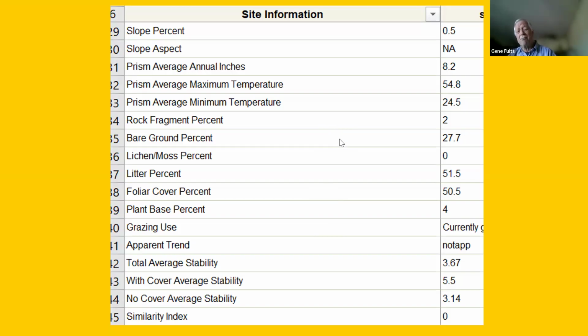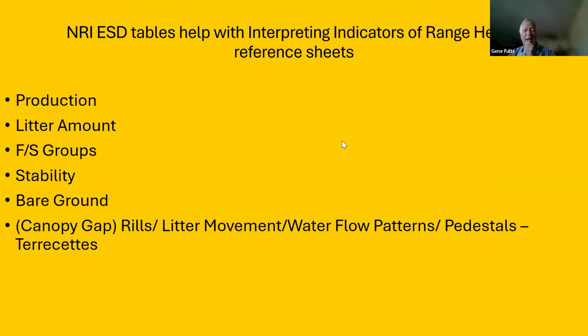NRI does not produce a statistical result. This is just the raw data results. And so it doesn't have any weightings, but it's just a bunch of good data collected in the same way over time. A lot of information can be used for your rangeland health reference sheets.